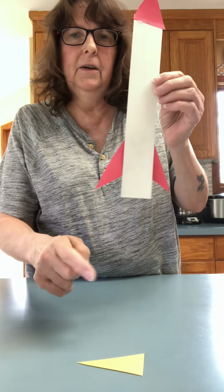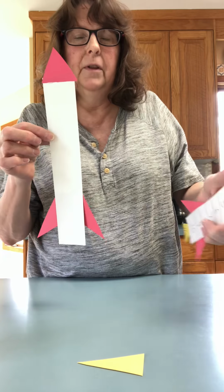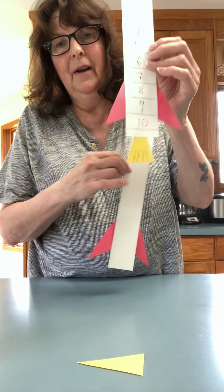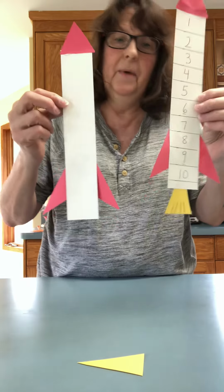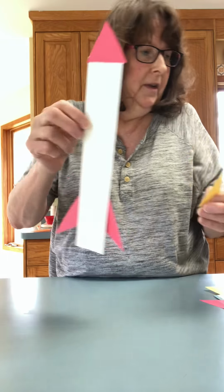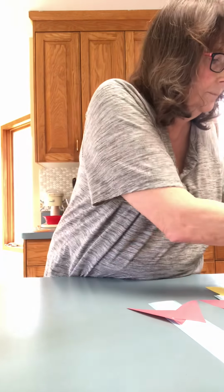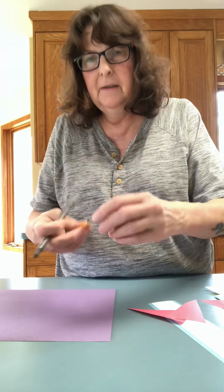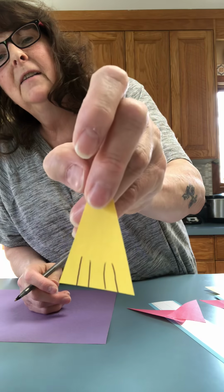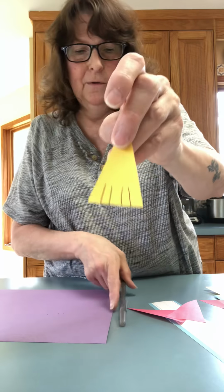All right, now the last thing you're going to need to make the rocket ship look like a rocket ship, this is supposed to be like fire, like it's firing out. That's the best I can do, but I think it's okay. So then you take your last triangle, I made it yellow, and you might want to take a pencil, and let me just put this here so I don't write on the counter, and just make some lines. See how it's blank? Now watch, I'm going to make a couple lines. See what I did? That's supposed to make it look a little bit like fire shooting out.